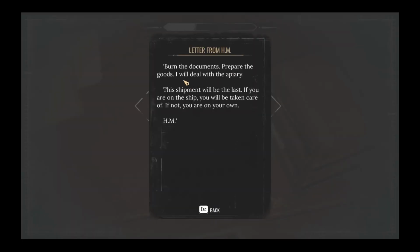Burn the documents, prepare the goods. I will deal with the apiary. This shipment will be the last. If you are on the ship, you will be taken care of. If not, you're on your own.